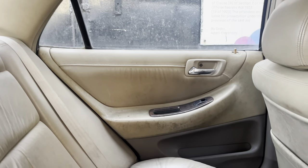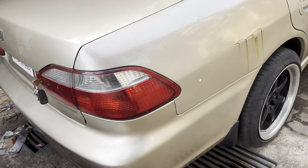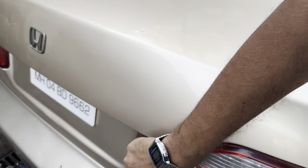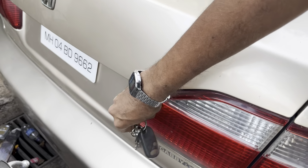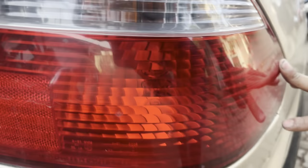I need to detail the car from inside. It's getting a bit black out here. It has a lovely boot space. I filled it with a lot of stuff inside. It has original tail lights, Stanley tail lights. This has Stanley written on it.